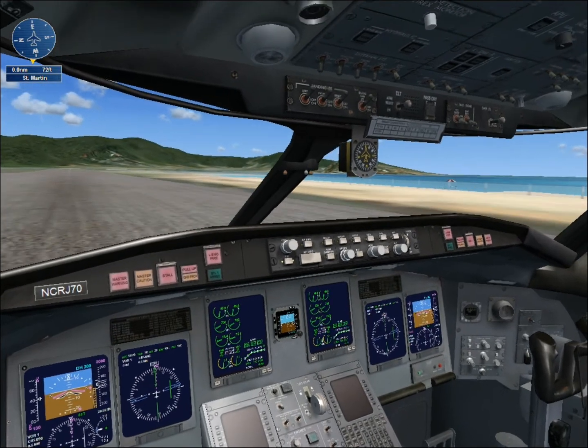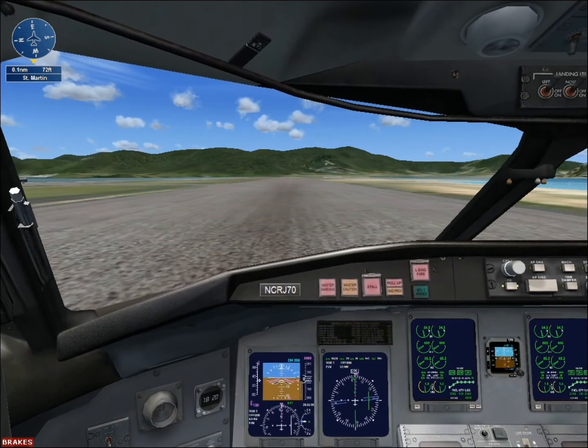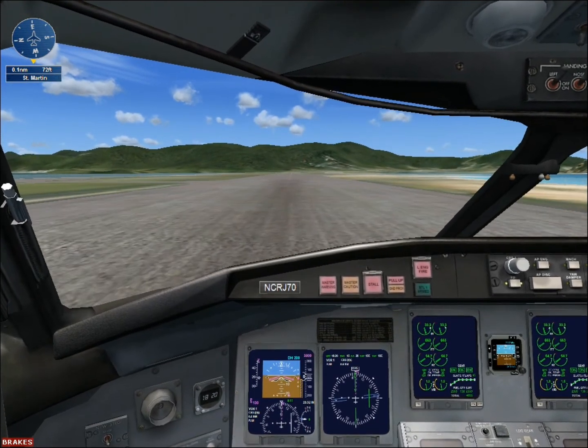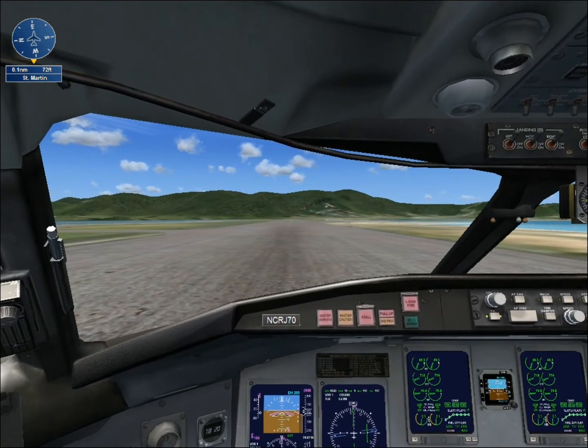Travel 268, welcome to St. Martin, turn left next taxiway. World Travel 268, continue taxiing and use one of the two turning bays on the right to turn around, then make your way to the terminal via the runway and taxiway Delta.